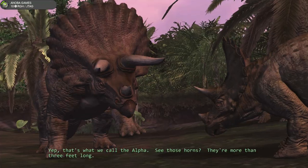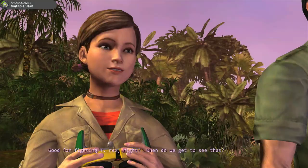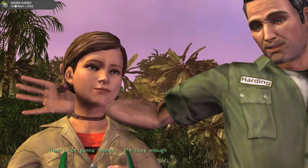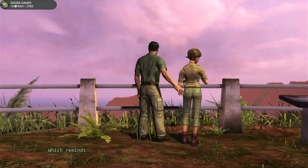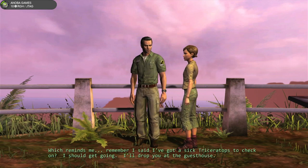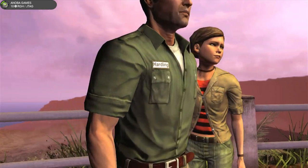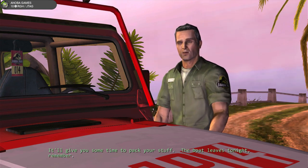See those horns? They're more than 3 feet long. Good for fighting T-Rex, right? When do we get to see that? That's not gonna happen. I'm busy enough without holding gladiator fights. Which reminds me, remember I said I've got a sick Triceratops to check on? I should get going. I'll drop you at the guest house. Really? Already? Well, it'll give you some time to pack your stuff. The boat leaves tonight, remember?